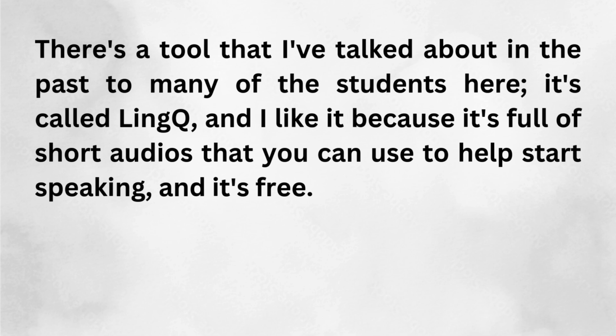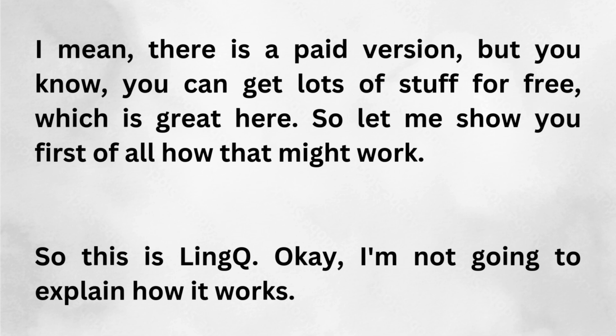There's a tool that I've talked about in the past to many of the students here. It's called LingQ, and I like it because it's full of short audios that you can use to help start speaking, and it's free. I mean, there is a paid version. But you can get lots of stuff for free, which is great. So let me show you first of all how that might work. So this is LingQ.